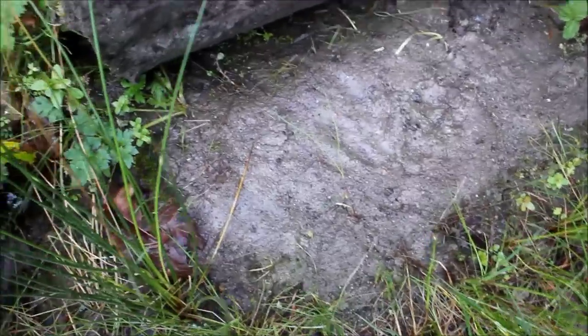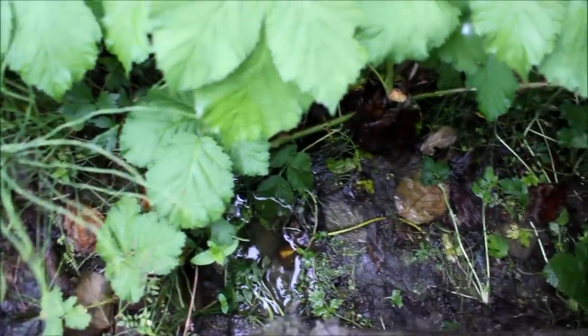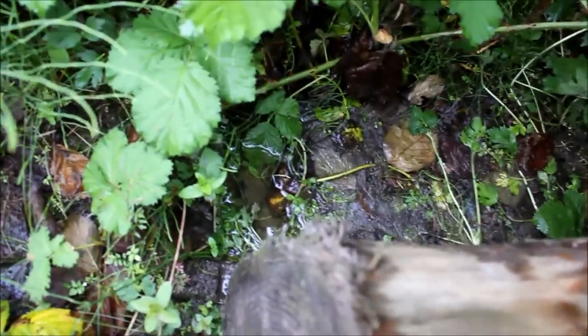Okay, so first place to check without falling in those little puddles is this big old log, which something already kicked up. That's kind of strange. No one comes here but me, I believe. And I don't see anything anyways. Okay, whatever, let's go on to the next spot.